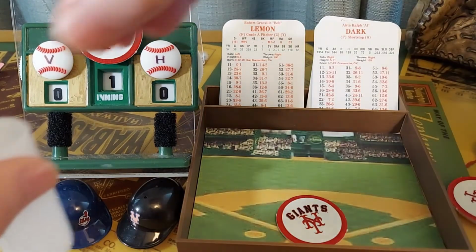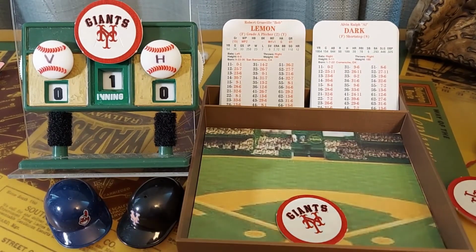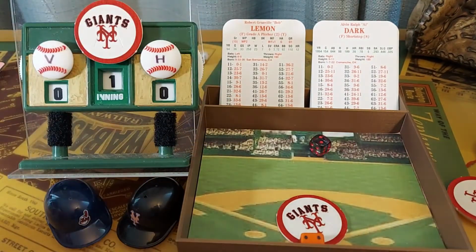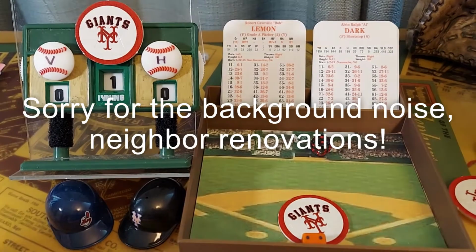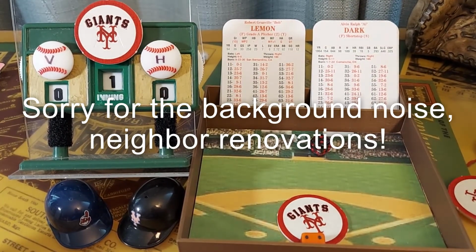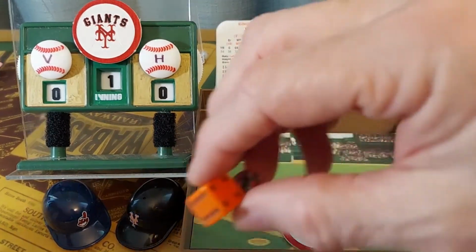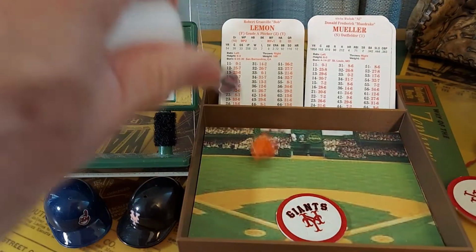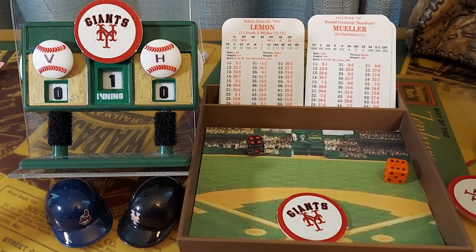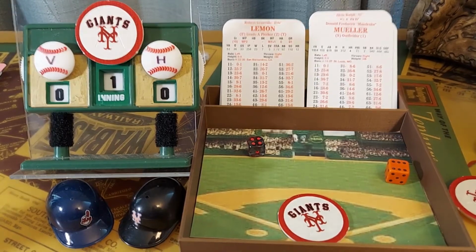Here is Al Dark. Played in the '48 World Series when he was a Boston Brave. 24 is a fly ball to center field. Larry Doby makes the catch. 2 outs. Nobody's on base. Here is Don Mueller, the right fielder of the New York Giants. .342 hitter in 1954. 46 is going to be an out. It's a little roller back to the pitcher, Bob Lemon. Very good at fielding his position, he throws to first. 3 outs. We go to the top of the second.